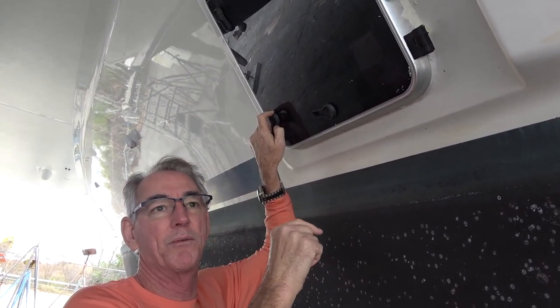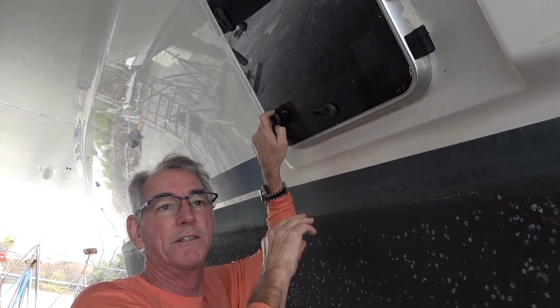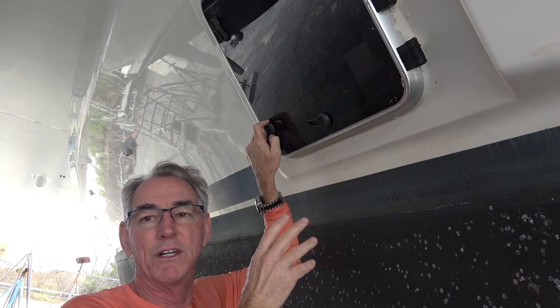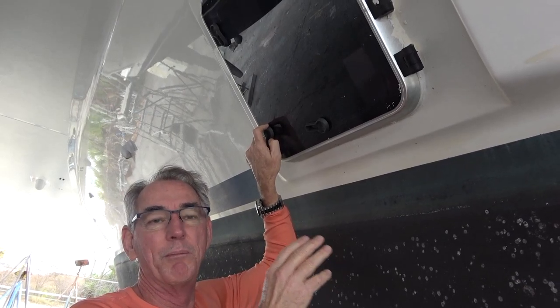That was a big hassle. We had to grind it up, make it hard, so the 5200 would seat. Sealed everything on the inside as well. Guess what? Still leaked. Same amount of leak. It was a big hassle.